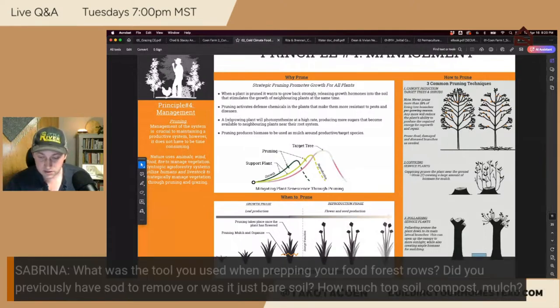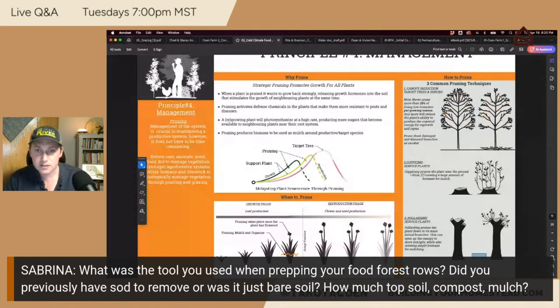Okay, last question for tonight is Sabrina. What was the tool you used when preparing your food forest rows? Did you previously have sod to remove, or was it just bare soil? How much topsoil, compost, mulch?